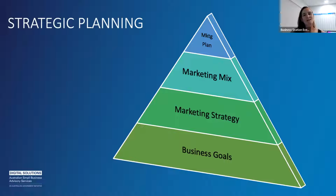So for most small businesses, the development of a strategic marketing plan comes with a bit of overhead, paying someone to actually develop that plan for you, or at least the thought of it does. But hopefully what we can go through today will reassure you that you don't have to spend a lot of money on a marketing strategy. You can develop a strategy yourself. And that will then give you a lot of insight to marketing more strategically going forward and therefore saving yourself a lot of money. So you can do it.